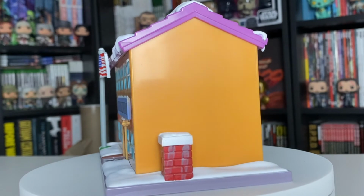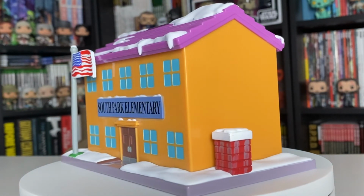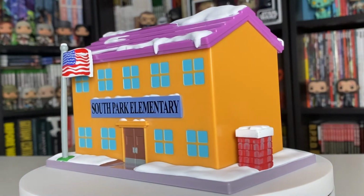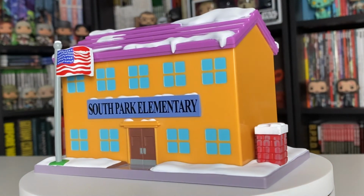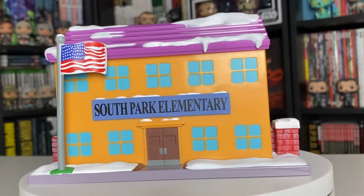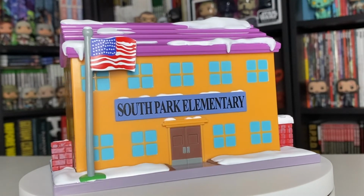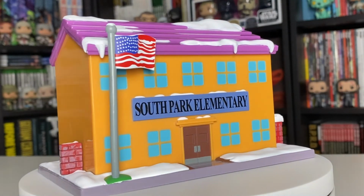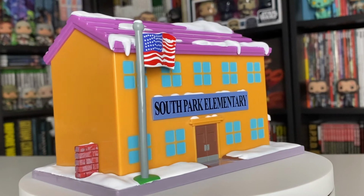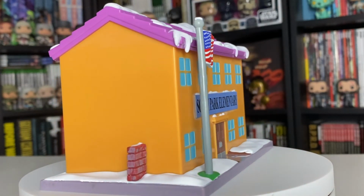And speaking of cool, and I know I need to get some more words in my descriptive vocabulary, but look at this, guys. This is, well, let's say awesome then, because that's what it is. South Park Elementary, the Pop Town, the American flag there. Even that's done in, well, they say it in the warning, viewer discretion, like crappy drawings and impersonations and all that. So the flag there was also a bit, it's not perfect, let's put it that way.